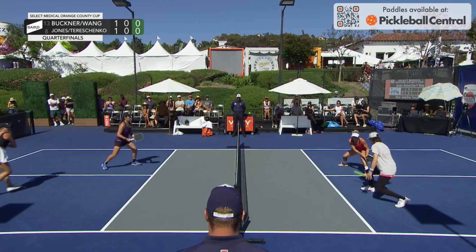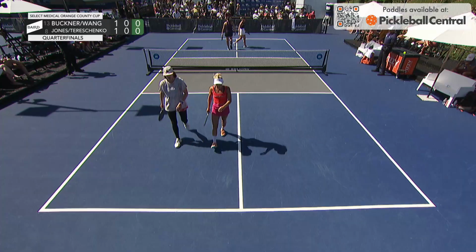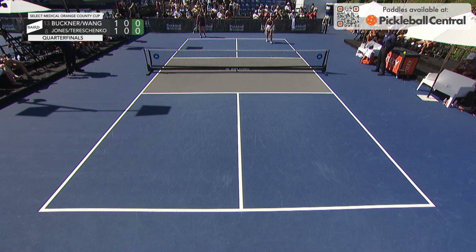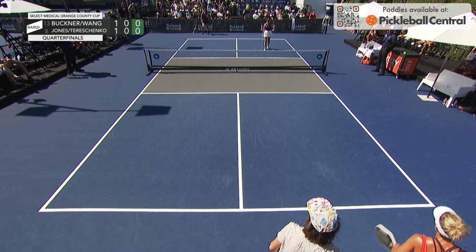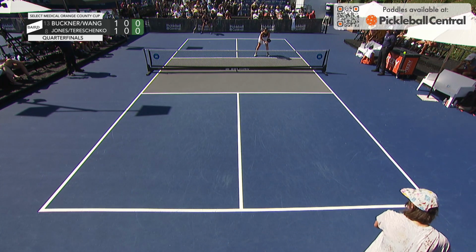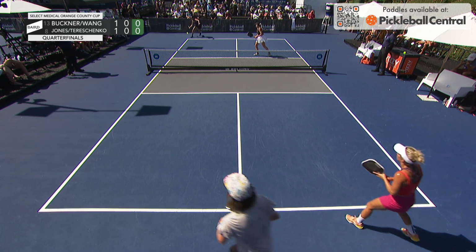The lob. Brooke is there with the overhead. Second serve. The reason why Brooke was able to hit such a solid overhead on that was because she was able to push off with her left foot just to get explosive, get under that ball, get behind the ball, and keep that contact point out in front of her. What an overhead.